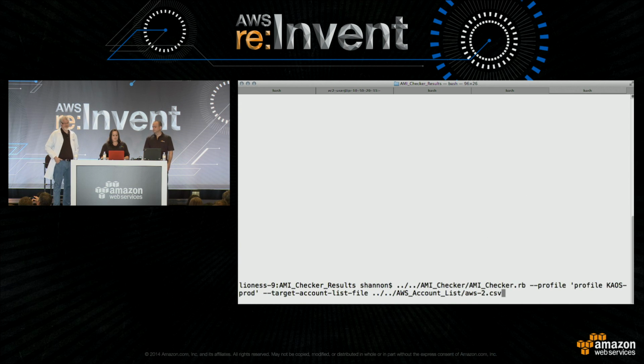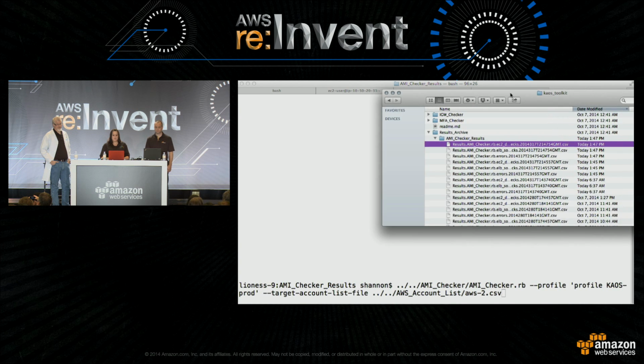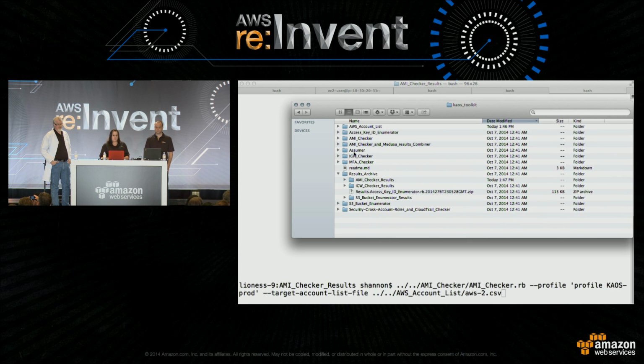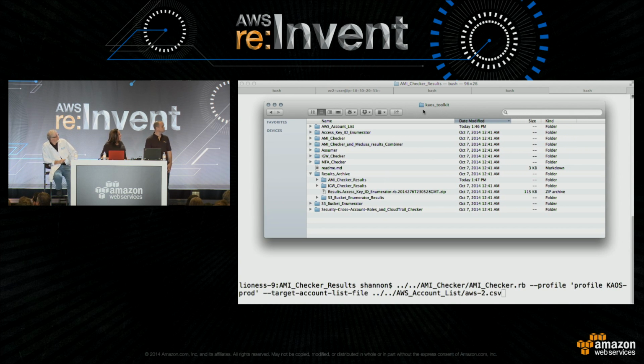We have a toolkit basically that is a variety of tools. I'm going to throw this over here real quick and hopefully blow it up. These tools basically are scripts that we run. And they're a variety of scripts. So we have something called an AMI checker.